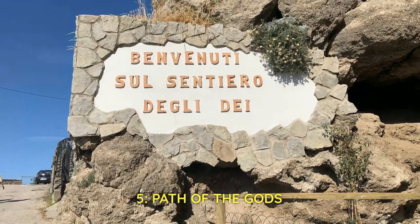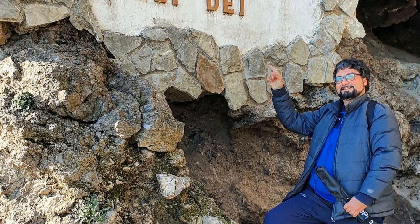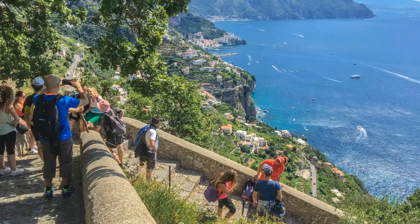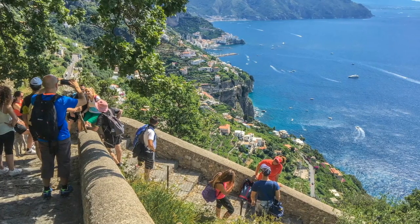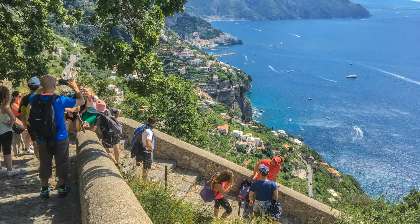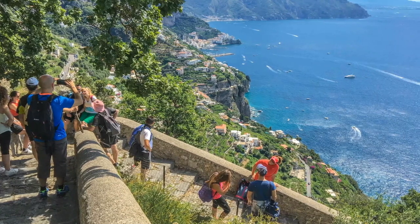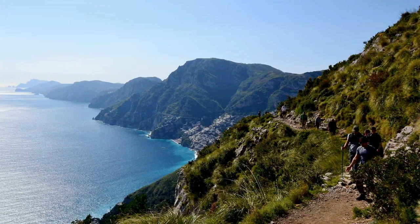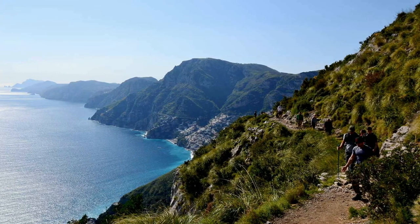5. Path of the Gods. A great way to explore the coastline surrounding Ravello is to hike the Path of the Gods. This 7-kilometer trail stretches from Bomerano to Nocelle, with many small villages in between, and offers incredible views of the Amalfi coast. The hiking trail is a short drive from Ravello and absolutely worth it.